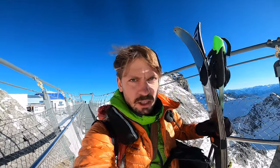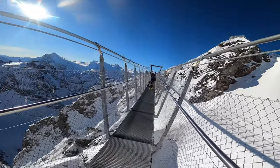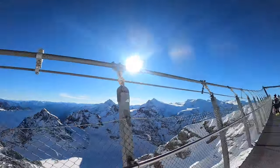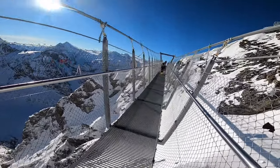So we shot the first spot. Now we are here on the Skywalk or Cliff Walk, I don't know how it's called. And we already shot a little bit here. Up there's the tip, we're going to go up there later. And now we try to shoot some kind of action shots.